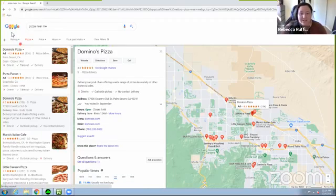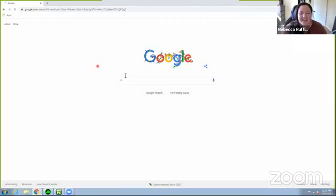So these are some of the great Google tools, and I am not kidding when I say you can Google absolutely everything. If you are unsure about something that's popped up on your computer, or if you want to know how to do something, just Google it.